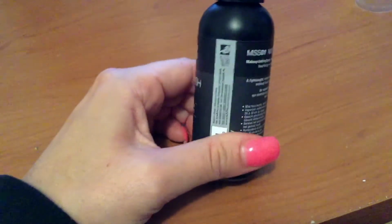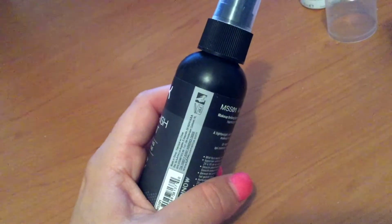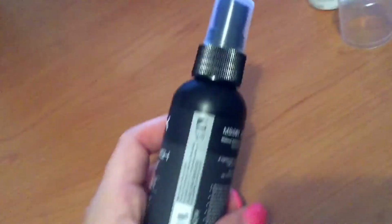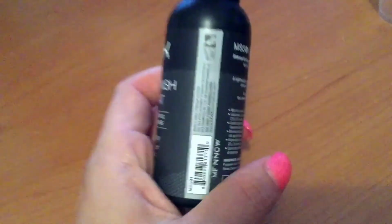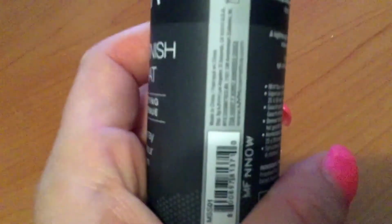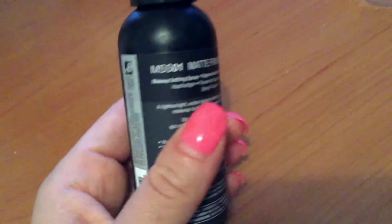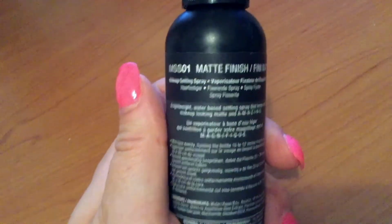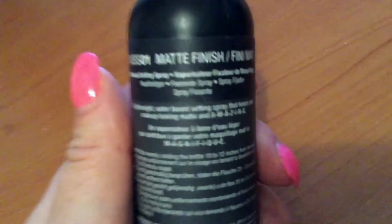It's a plastic container. Super easy, it's a small size, so it's definitely good to bring in your bag. I'm going away next week actually. I'm going to be packing this with me, and I think it has to be 3 ounces to get on the airline and this is under that, so it's fine to bring in your carry-on bag. Made in China, and the distributor is in Los Angeles, California. So you could pretty much find this in most beauty stores and online. And this is a lightweight water-based setting spray that keeps your makeup looking matte and amazing, which it totally does.